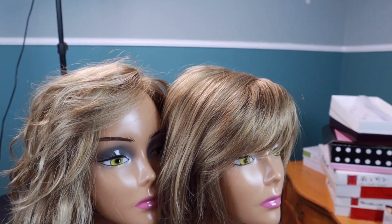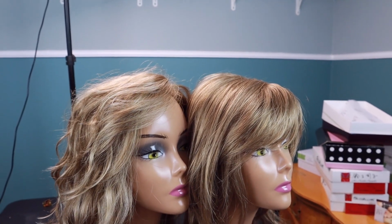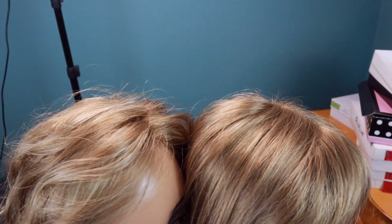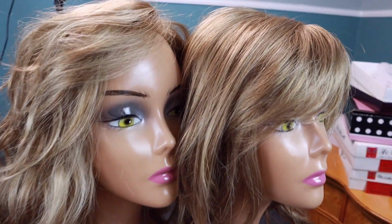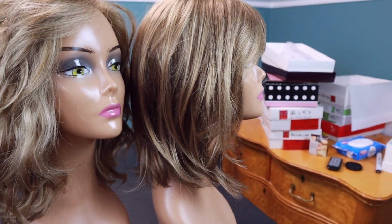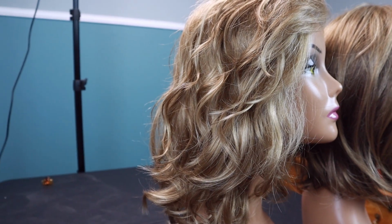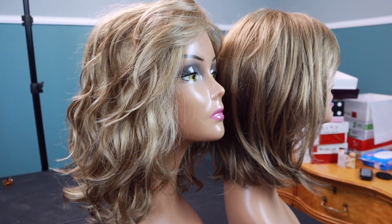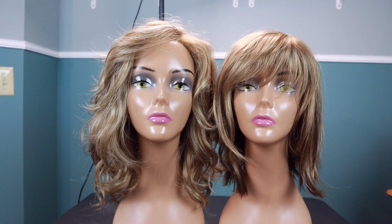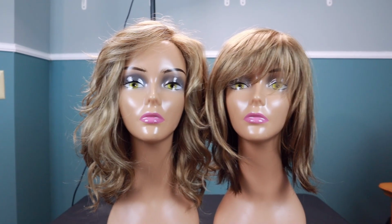So I would say if you're looking for something that's closer to a very light brown, probably the Fortune Cookie fits that bill a little bit better than Mia, but they're very, very similar. Mia is beautiful. And then there's that little bit of a darker nape. And then one more look from the front, where you can see that they're just really similar. It's kind of hard comparing a curly and a straight wig, and a wig that has bangs with a wig that doesn't. But they're just, I think, really similar to each other.